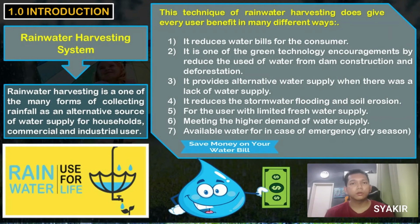Okay, now we talk about rainwater harvesting. Rainwater harvesting is one of the many forms of collecting rainfall as an alternative way of water supply. This alternative water supply can be used for household, industrial, and commercial purposes. The main components of rainwater harvesting are catchment area, distribution, and storage tank. With all of these components achieved, the water supply is ready to be used by the consumer.